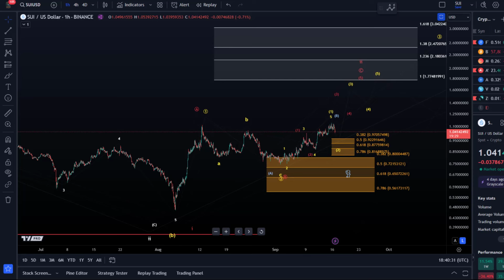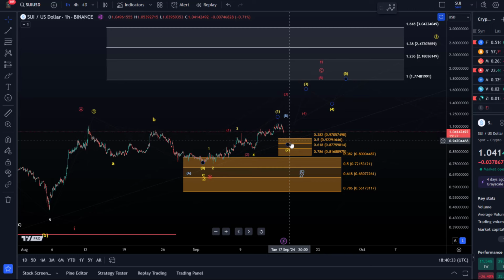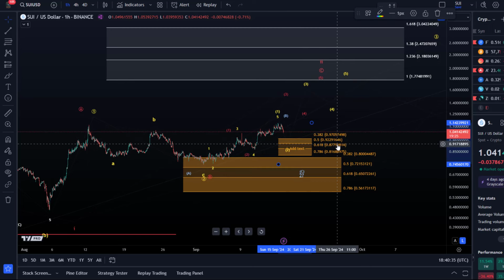So SUI is starting to move towards our support zone. We talked about this one only yesterday. I think I adjusted it just slightly overnight. And the support area is between 81.7 and 97 cents. This is support for wave 2.